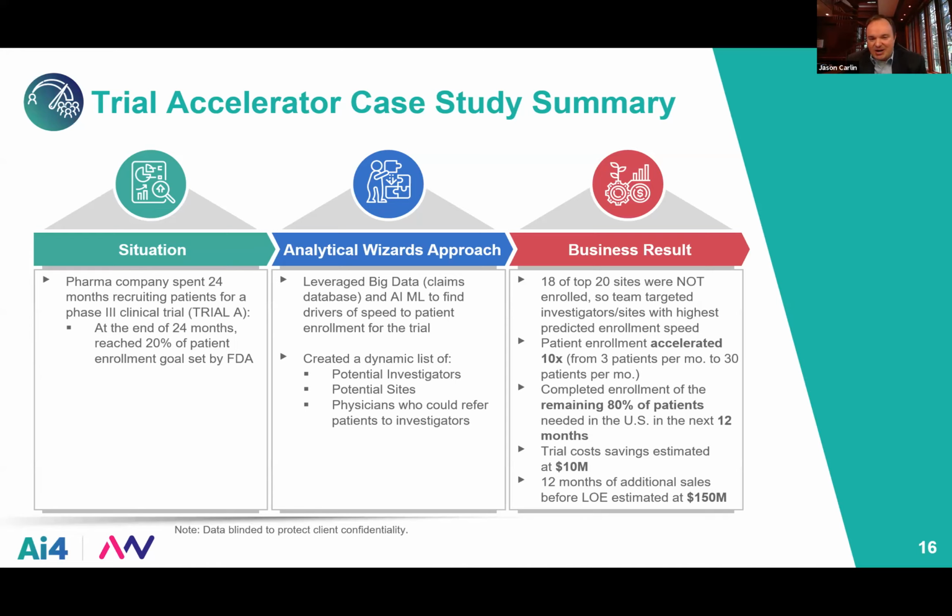They estimated the trial cost savings at around $10 million because these phase three trials are very expensive. But more importantly, getting to market sooner meant more time on market before loss of exclusivity, which they estimated at $150 million. And ultimately, getting to market sooner, you're able to expand your patient pool and more patients can get the life-changing therapies that they need.